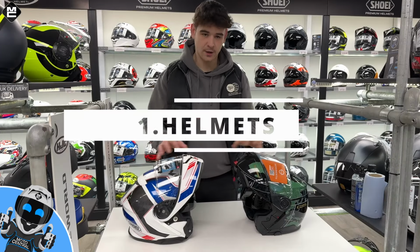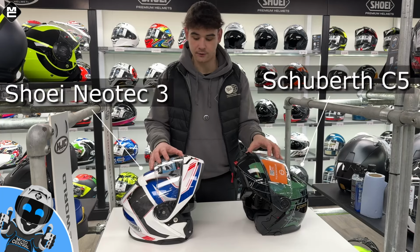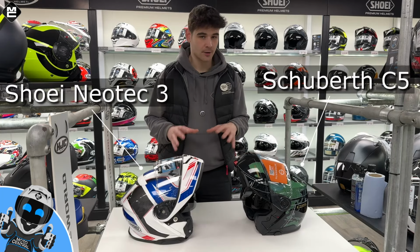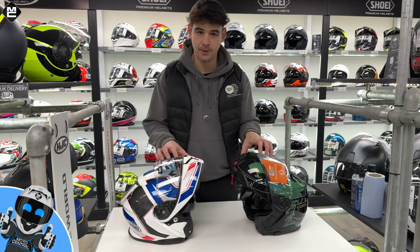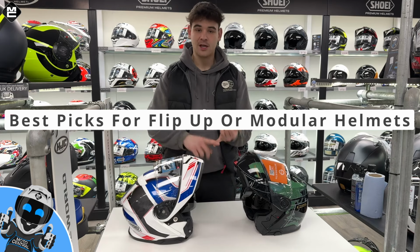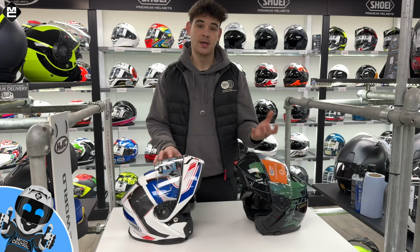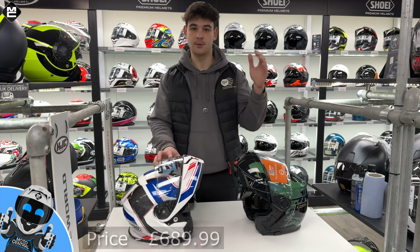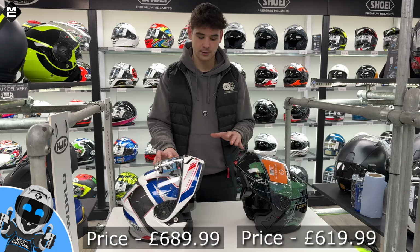So the first thing for us to take a look at is obviously helmets. I've got the Neotech 3 and the Schuberth C5 here in front of me. On paper, they stack up quite similar to each other in terms of features, specs, and build quality. They're in the same sort of price bracket, and these are our best picks for a flip-up or modular touring-focused helmet. They've both got a nice integrated intercom system that will work seamlessly with them. They are all mesh-based systems as well, so in terms of getting those big groups together for European trips and things, it helps make life a whole lot smoother.